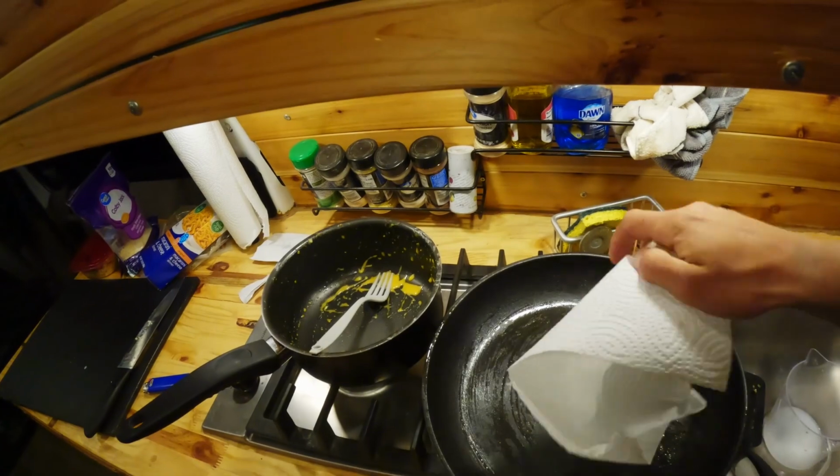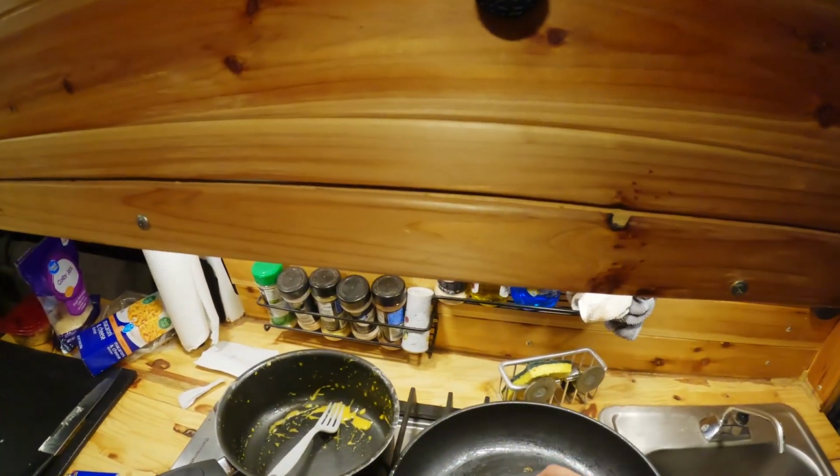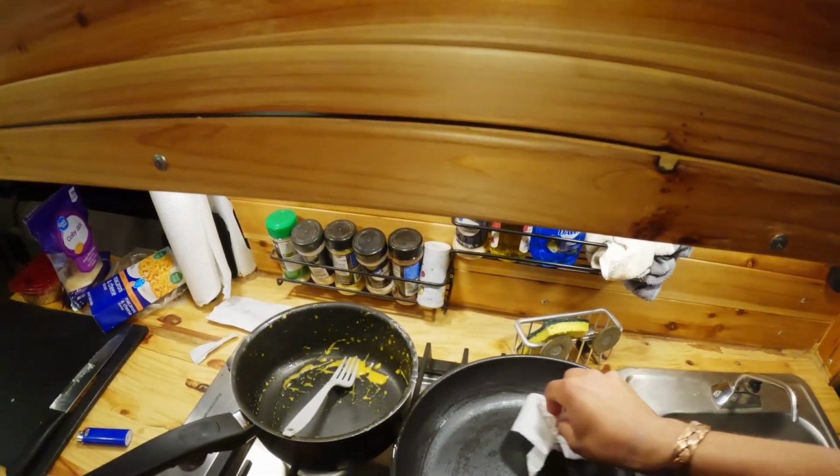I just decimated the mac and cheese sausage population. That was so good. Oh, yummy. I've been working on the railroad, all the livelong day.